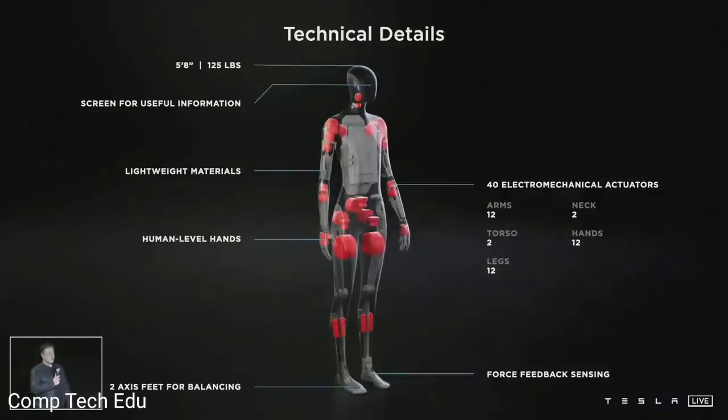It's around 5'8". Has sort of a screen where the head is for useful information, but it's otherwise basically got the autopilot system in it. So it's got cameras, got 8 cameras, and yeah.